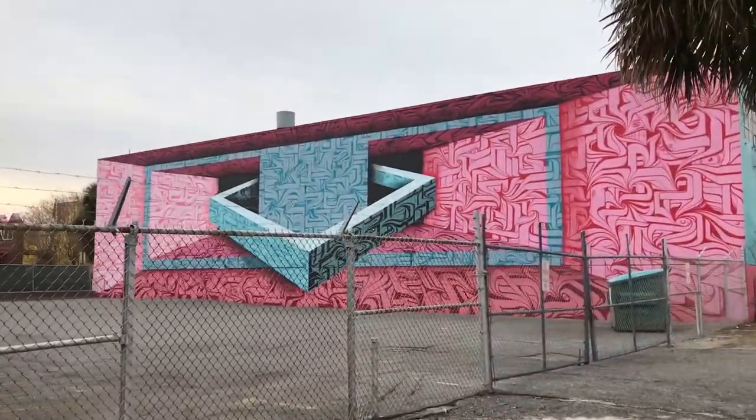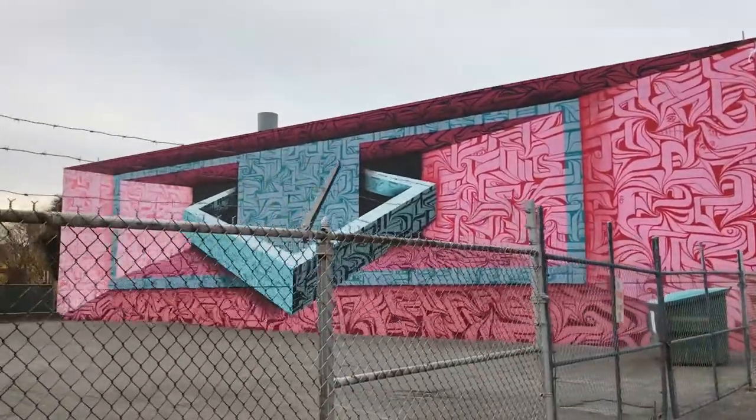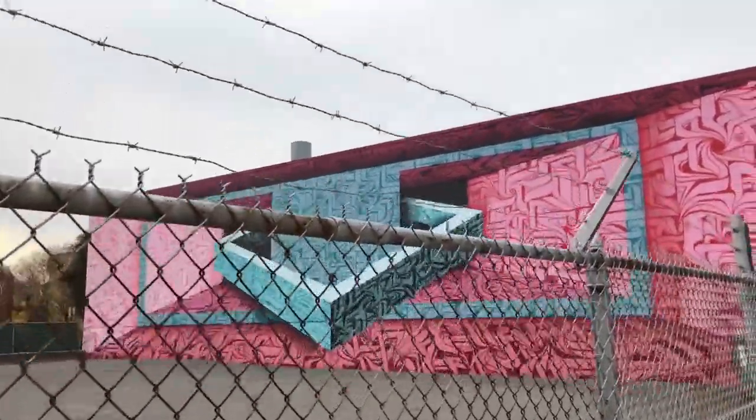This mural on 745th West Forsyth Street is by an artist named Astro from Paris, France.